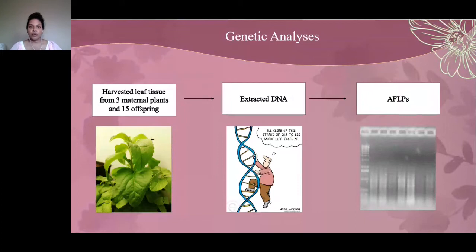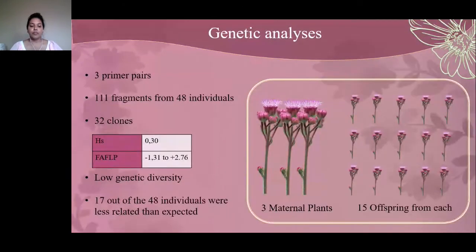For the purpose of this talk, only the Midrand population will be discussed, as not all the data has been analyzed yet. So 111 fragments were generated from 3 primer pairs. Out of the 48 individuals, 32 were identified as clones. The expected heterozygosity, denoted by the HS, was 0.30. This indicates that there is low genetic diversity within this population.